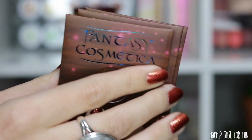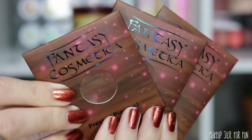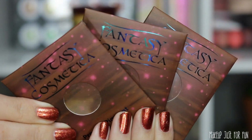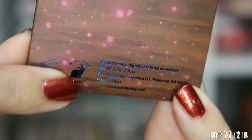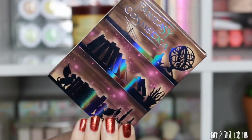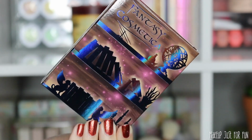Each of these single shadows will come packaged in these little sleeves that say pressed pigment on the front. They have the same sort of image styling that the magnetic palette has if you choose to get the matching magnetic palette from this collection. And according to the packaging, these pressed pigments are vegan and cruelty-free. The empty magnetic palette is priced at $8.99 US.